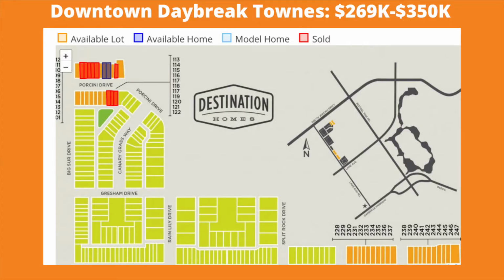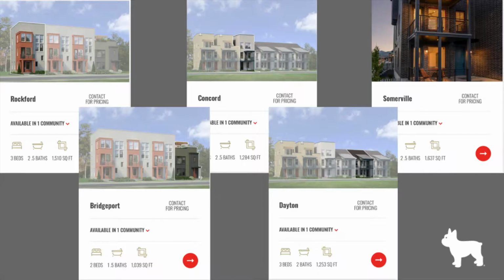The last subdivision by Destination Homes we're going to look at is the Downtown Daybreak Townhomes. These range from $269,000 all the way up to $350,000. With these floor plans you can get anywhere from 1,000 up to just shy of 1,600 square feet. The location is right there in the heart of downtown Daybreak, so you're going to be by all the shopping available in downtown, the medical center, etc.